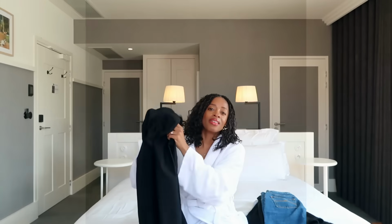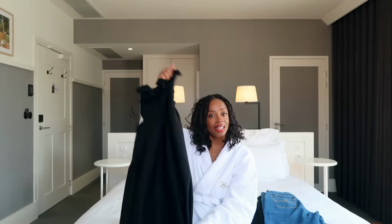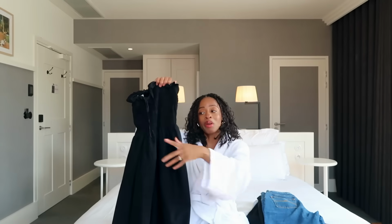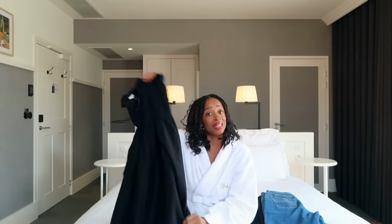The last clothing item is this tube dress that I got from H&M, and it has a ruche top. And this dress I love to wear as a skirt. So it's one that I can wear as a dress and I can wear as a skirt, and it gives a little bit of visual interest, but I can also wear this as a swimsuit cover-up. So definitely an adaptable dress.